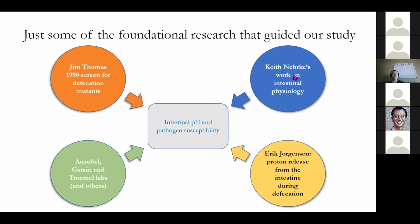And Keith Nehrke's lab has done a lot of work on intestinal physiology and trying to understand how the intestinal ion balance is maintained. Work from the Ausubel, Garsin, and Troemel labs were all instrumental in some of the techniques and things that they have developed for how worms are responding to pathogens, both genetically and physically. And then Eric Jorgensen's lab, who several years ago demonstrated that protons are actually released from the intestine onto the body wall muscles during defecation as part of understanding why some of these mutants are defecation defective.